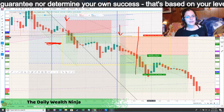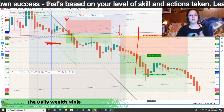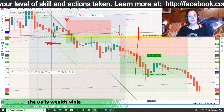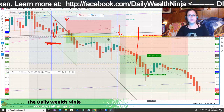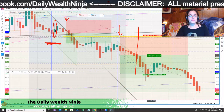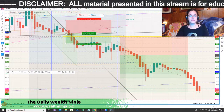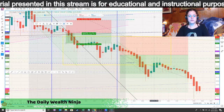Well, I did this too early because, again, the original steps were draw the line, look at the candle that finished right after the line. If it closed above it, it's going to be a buy. If it closed below it, it's going to be a sell. Well, this one, the one that closed after it, as you can see, we'll just start from here. Oops.